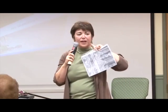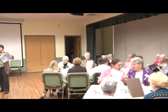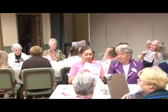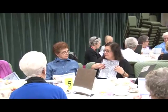Angles, yeah. So if you have a square or angular face, so straight on the sides, straight across the top, you're going to look better with angled type patterns. Yep, versus flowery.